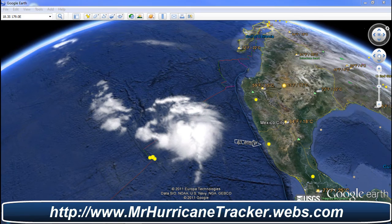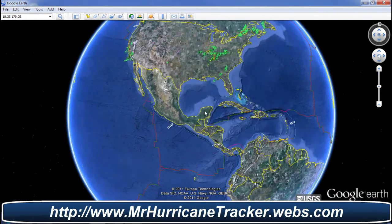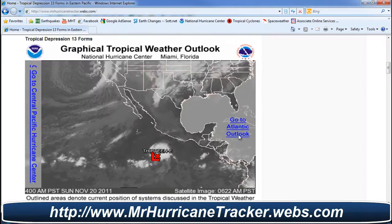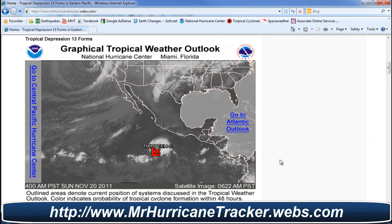So taking a look at the information real quickly here, I'll bring up the MrHurricaneTracker.webs.com website so we can take a look at it together. Now if you notice, we are in a green state, which means there's really not much to worry about on the website. If it's in blue or red, it's either due to earthquake activity or climate change activity. Right now we're dealing with the tropical activity. Right now the tropical activity is actually pretty active, but since there's no threat to any land, of course the site remains in green condition.